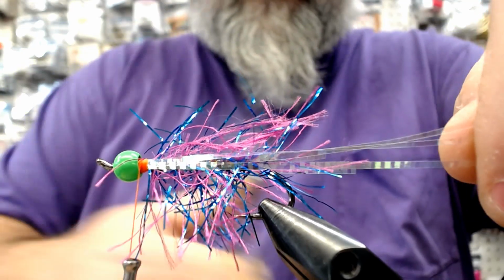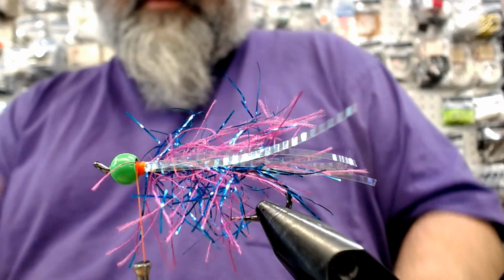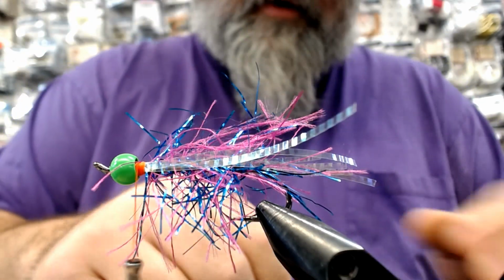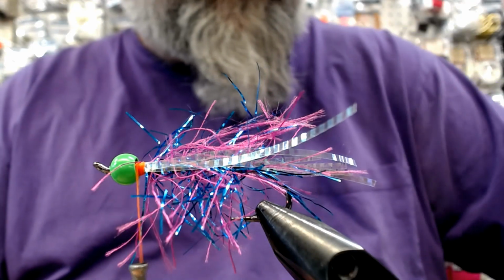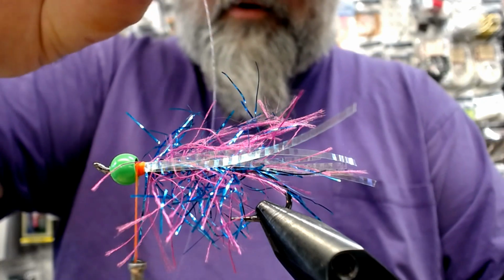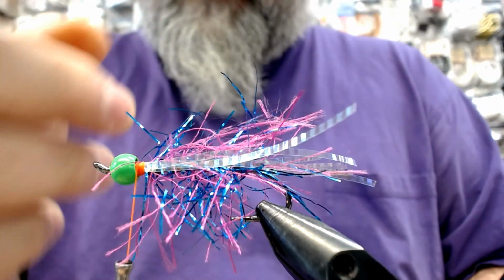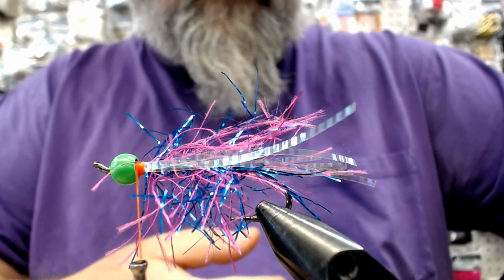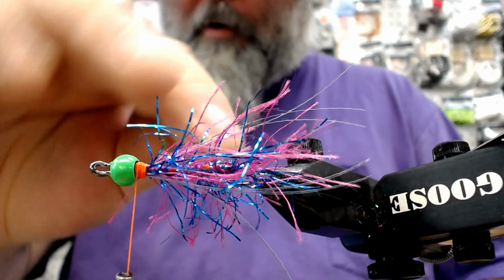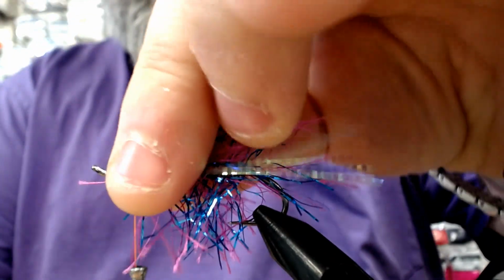So take your tag ends about an inch past the hook. And it doesn't matter if you have them facing in or facing out. I found that if you leave one strand pointing out, you'll see this stuff has a natural curl to it. Can you see that? Oh yeah. I found that if you have one sticking out and a couple pointing in, it seems to work really good, and it gives it that buggy feature. So if you look at it, you can see there's a couple pointing in, one pointing out. That keeps your body from collapsing on itself.